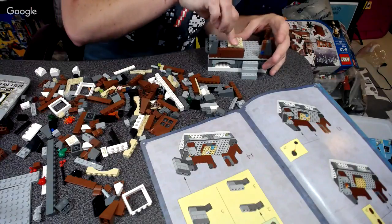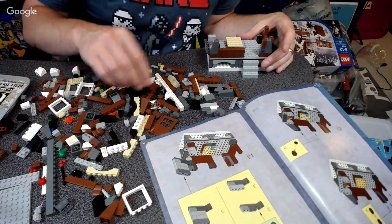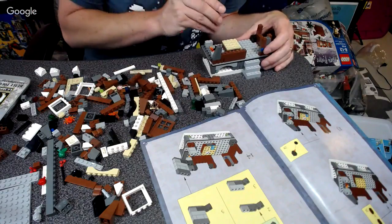What else do I got? I got one of Snape's classrooms. I got that. I got Snape's class. I got that. That's pretty cool. I like the older sets. The older sets are pretty sweet.